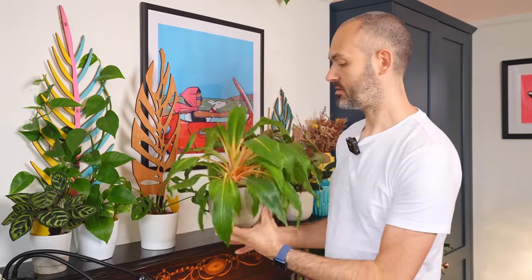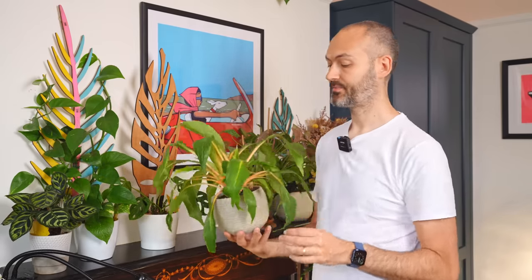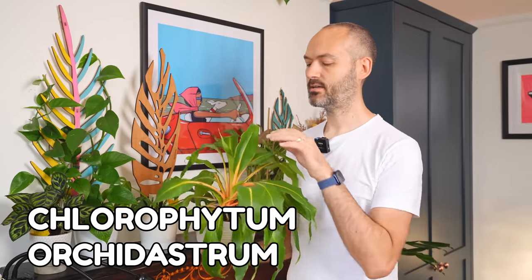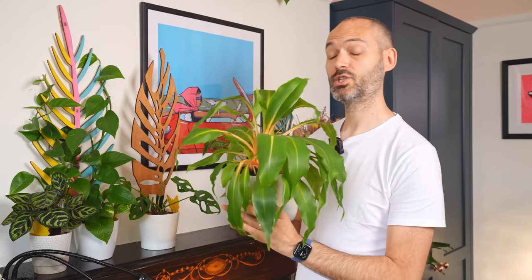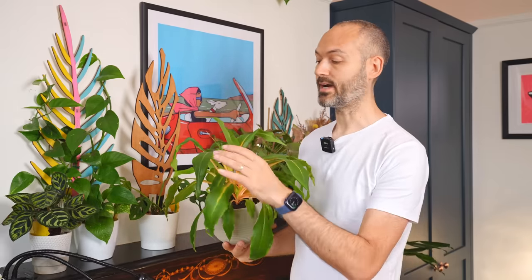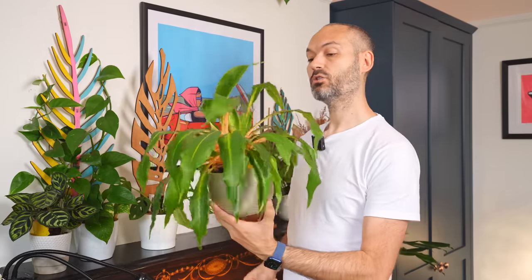This one is a plant I've got a long history with. A checkered history, shall I say. This is a Chlorophytum orchidastrum or something. Green-orange plant. I got it early last year as part of an unboxing video, and all the leaves went brown, black even, and they died off. So it's taken me a lot of trial and error to understand what was wrong with this plant, one of which was light. It was getting too much light, and it burned the leaves.